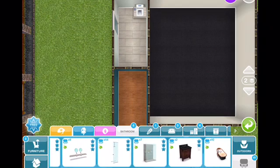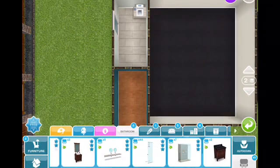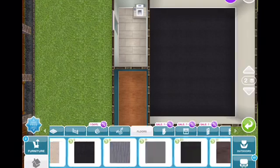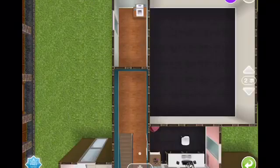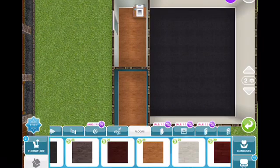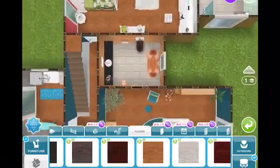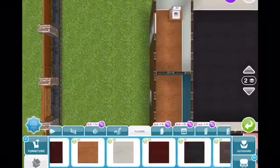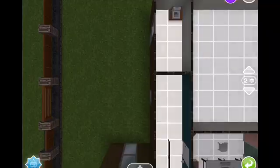I'm not even sure if I want to use that toilet. This is going to be one of those days where I am really indecisive, I can tell you that. Yeah, we'll put that floor so it kind of carries through there. But I did put that tile in all the other bathrooms, so here I go again. I'm going to put it back.